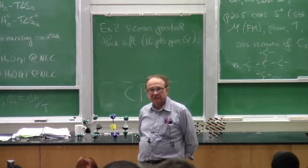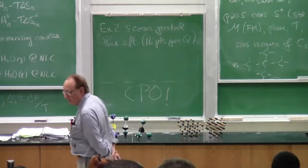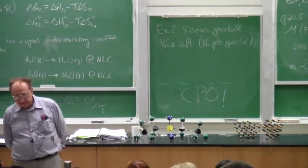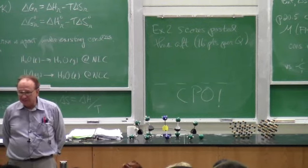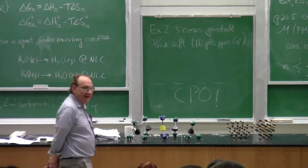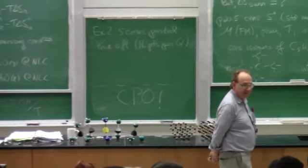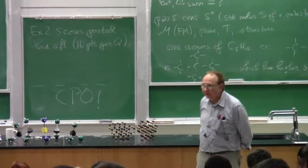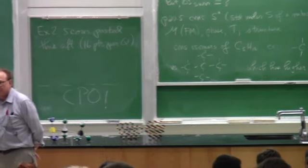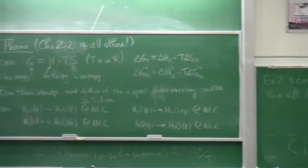Got your notes? Look on the second page of chapter 21. I think it's the second page. Yes, it's the second page. What do you see on the second page of chapter 21? Phase diagram. Phase diagram for water. Take a look at that diagram. Does it tell you that it is possible to freeze water at 25 centigrade? Yes or no? No. Nothing can be done to make this process spontaneous at these conditions.